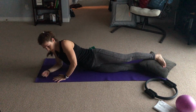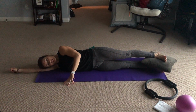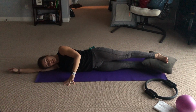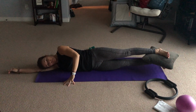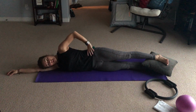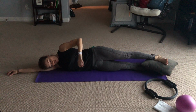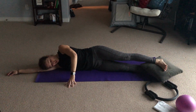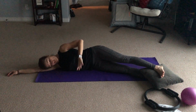I'm lying down on my right side. And I'm squeezing the pillow. So it seems very tiny, but it's impactful. I'm squeezing and then I'm lifting up and down. Inhale, exhale, lifting up and down. Now if balance is an issue and I can feel myself getting wobbly, you're gonna take your leg in front. So you're kind of in the shape of a banana.